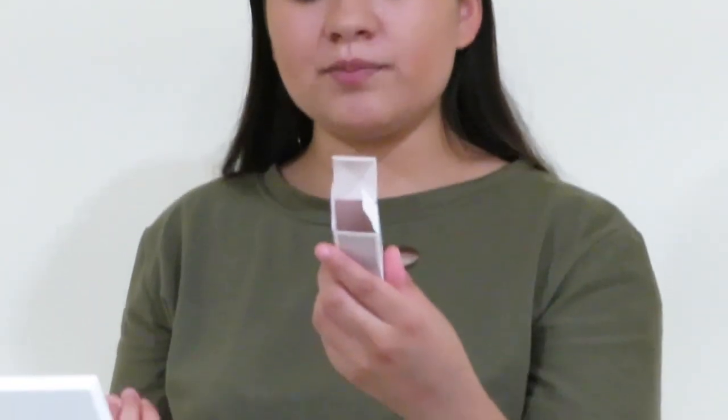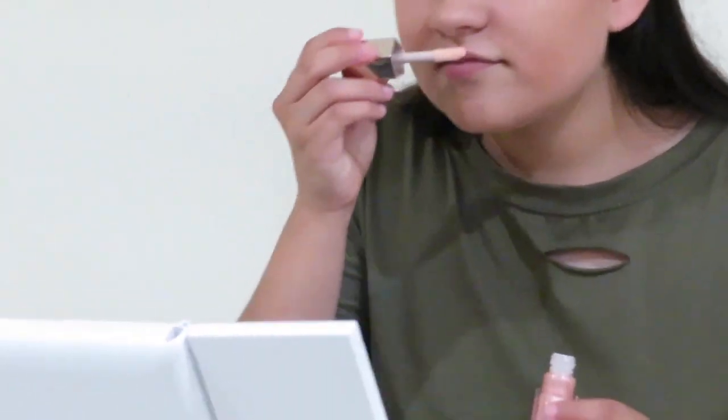So now I'm gonna apply the lip gloss. I heard good stuff about Fenty Beauty. This is a gloss balm. I actually wanted to try it, so that's why I got it from Sephora. I think it was $20, I don't remember. So let me apply it. Ooh, it smells good. It smells like, I don't know, vanilla. Let me apply it, guys.